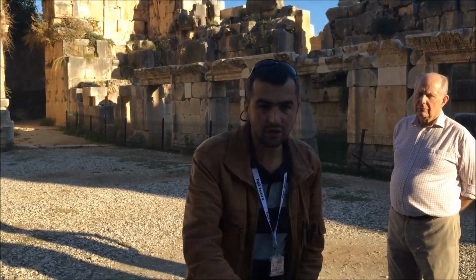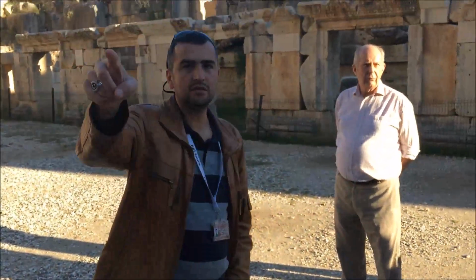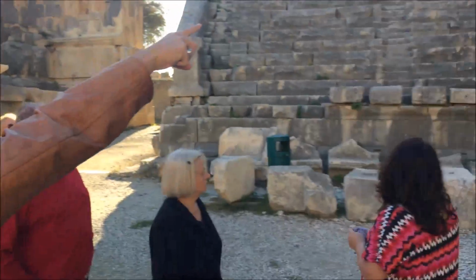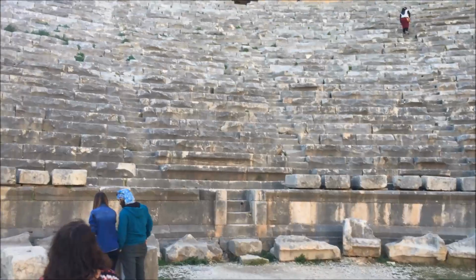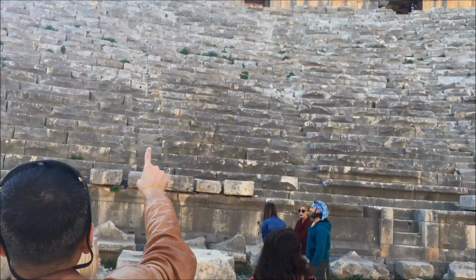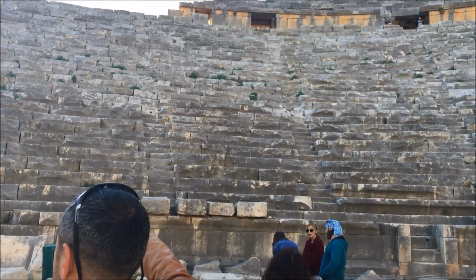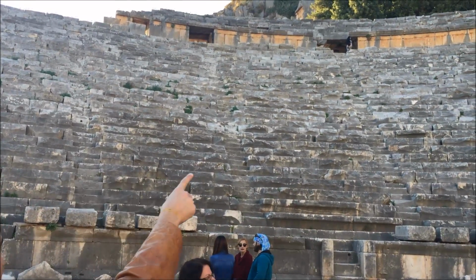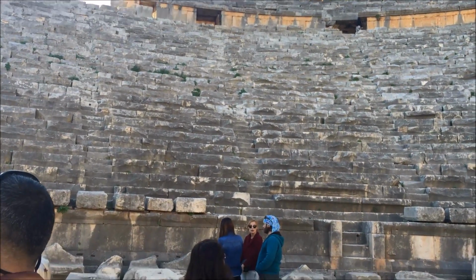For example, this ground was used as an orchestra. It was covered with stone again. Of course, not like this. Another one, the sitting places, you can see, mainly two parts. I mean the down part and the up part. But right now, we can't see most of the up part. It was full down. And this we call the cavea, the sitting places. And in the middle, as you see, there's one place that is the diazoma.